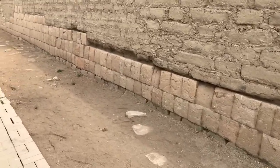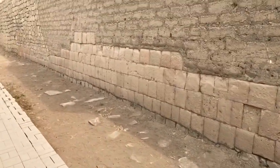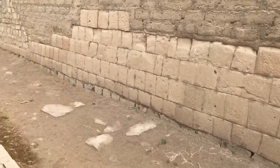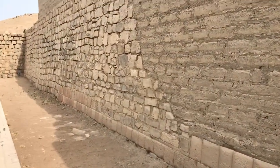This was clearly a very, very ancient site which was damaged in the distant past. And here we have 4 rows of ancient, very tight-fitting construction. And then here you can see the very bottom section has been repaired. And then we have 5 rows of very fine workmanship. And then much cruder workmanship as we go along.